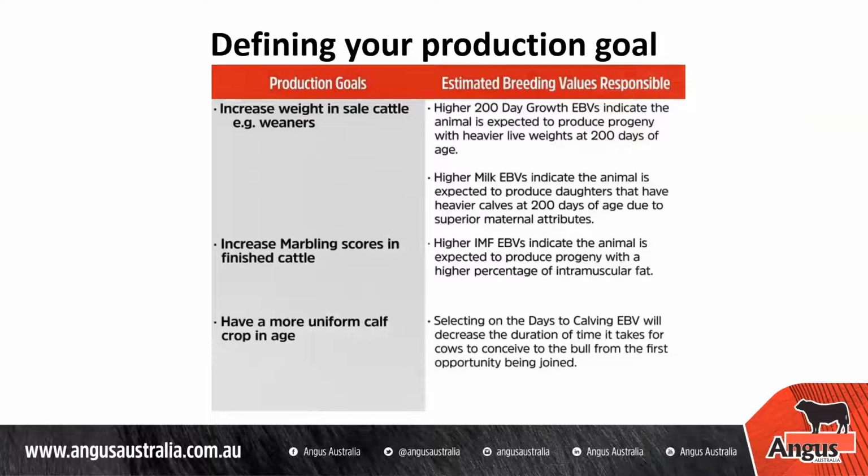Once you've defined your production goal, and I've got 3 examples here, the first of which is someone wanting to increase the weight in their sale cattle. For example, their weaners, they supply a weaner market and they want to have heavier weaners. Then selecting on traits such as higher 200-day growth EBVs will indicate that the progeny of that bull that you've used are expected to be heavier in live weight at approximately 200 days of age. Similarly, in a self-replacing herd, you could also use a higher milk EBV, and that will indicate that the animal is expected to produce daughters that have heavier calves at 200 days of age.